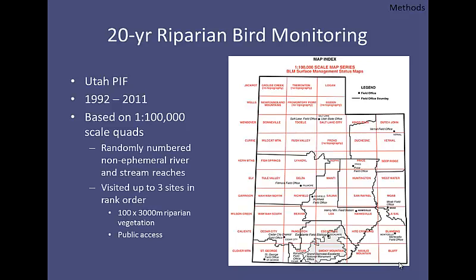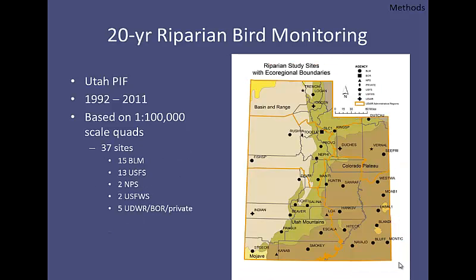And to determine the sites within those quads, they randomly numbered the non-ephemeral stream reaches and visited the first three that came up, looking to make sure there was enough riparian vegetation to survey. These were at least 100 meters by 3,000 meters long, and they also had to provide some kind of reasonable public access to be able to return to the sites year after year for the long-term study. And we ended up with 37 sites, quads.